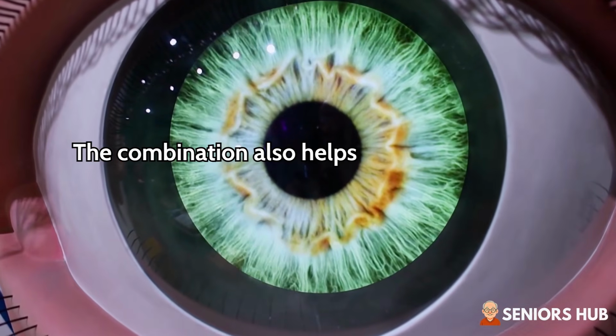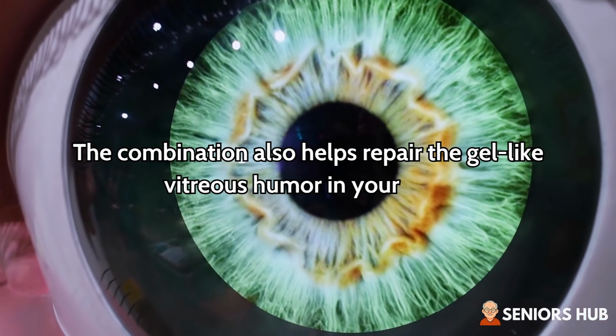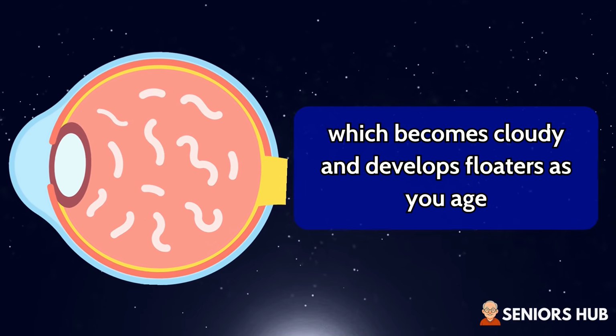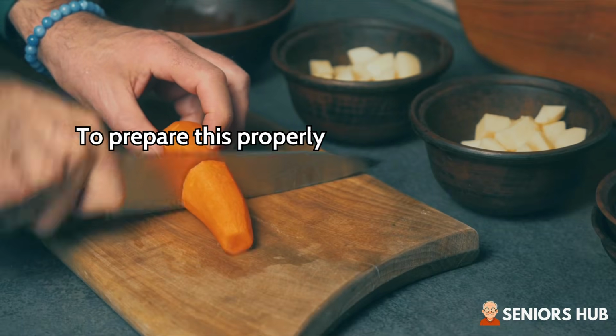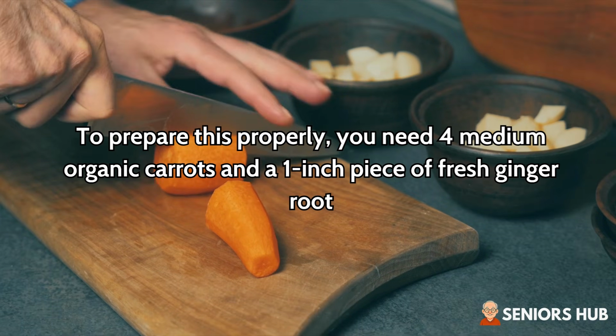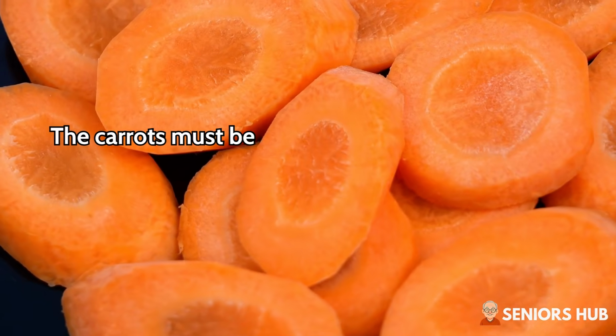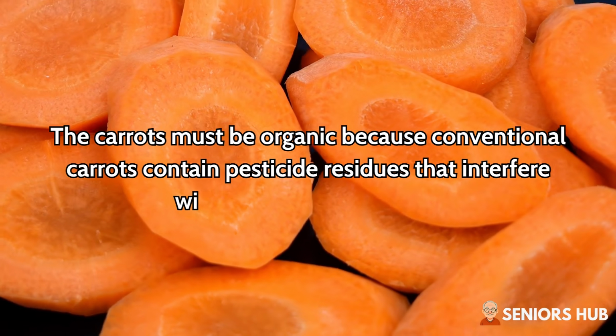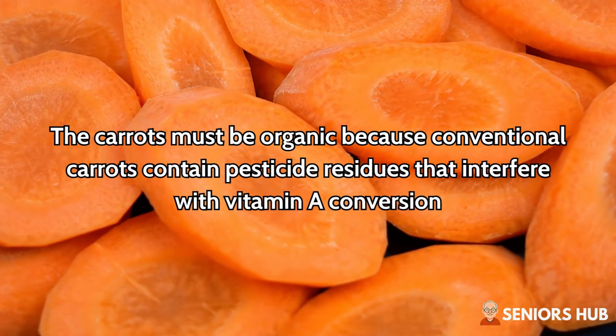The combination also helps repair the gel-like vitreous humor in your eyes, which becomes cloudy and develops floaters as you age. To prepare this properly, you need 4 medium organic carrots and a 1-inch piece of fresh ginger root. The carrots must be organic because conventional carrots contain pesticide residues that interfere with vitamin A conversion.